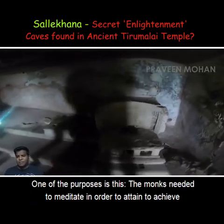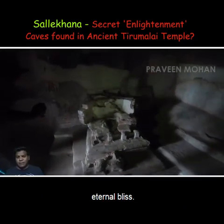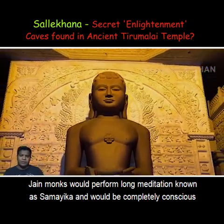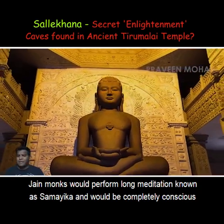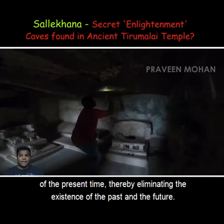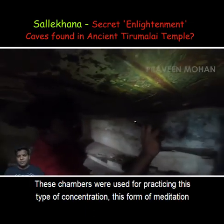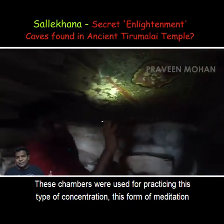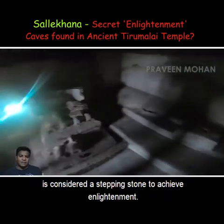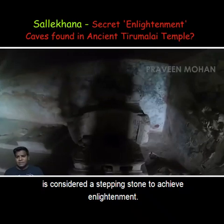The monks needed to meditate in order to achieve eternal bliss. Jain monks would perform long meditation known as samayika and would be completely conscious of the present time, thereby eliminating the existence of the past and the future. These chambers were used for practicing this type of concentration. This form of meditation is considered a stepping stone to achieve enlightenment.